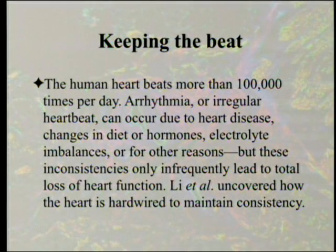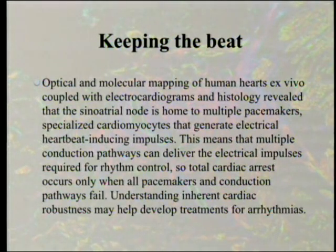Lee et al. uncovered how the heart is hardwired to maintain consistency. Optical and molecular mapping of human hearts ex vivo, coupled with electrocardiograms and histology, revealed that the sinoatrial node is home to multiple pacemakers, specialized cardiomyocytes that generate electrical heartbeat-inducing impulses. This means that multiple conduction pathways can deliver—well, actually, that's a slight inaccuracy in the summary, but we'll let it pass for now.